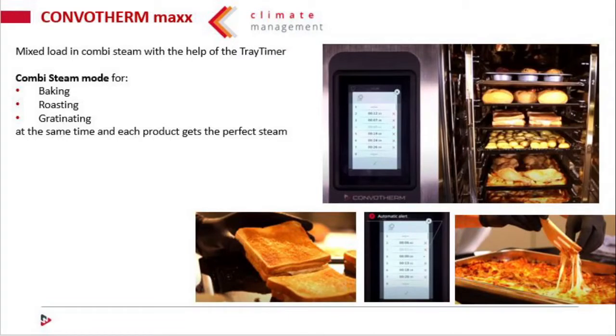So again, another fantastic overview regarding Combi. Within Combi, you can bake, roast, gratinate, and do a whole manner of different things within Combi Steam mode. And what was interesting to see there as well is obviously we're using the tray timer. So again, if you wanted to just set a certain temperature, you can do rolling cooks within your environment. So again, if you're working in a high volume CPU or a school where you've got a certain peak time where you need to do a lot of production, then the tray timer is fantastic in the production management system.